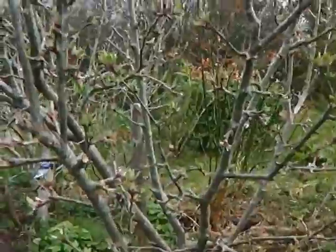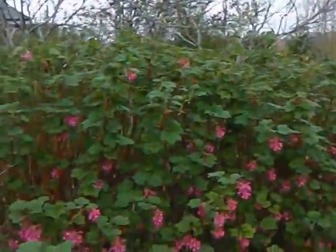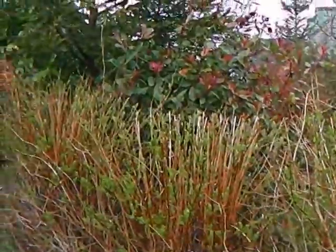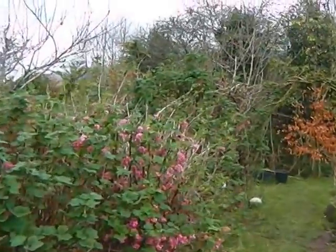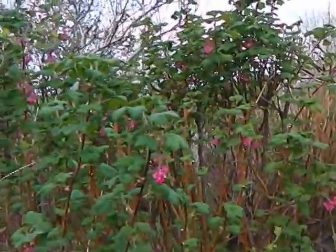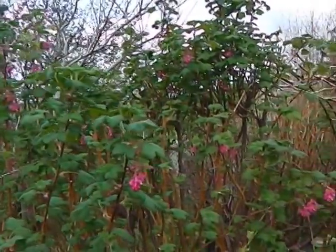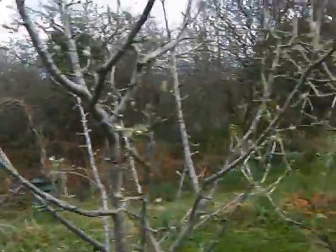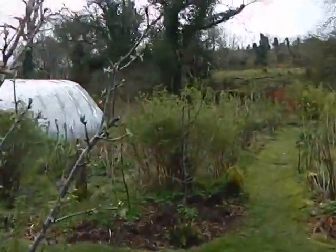These are the apple trees, the ribes hedge, well, ribes and spirea, and a little bit of snowball bush as well. So just a good mix to ensure just sort of a continuity of food all the year round. Well, most of the year round anyway. Certainly 9 months of it.